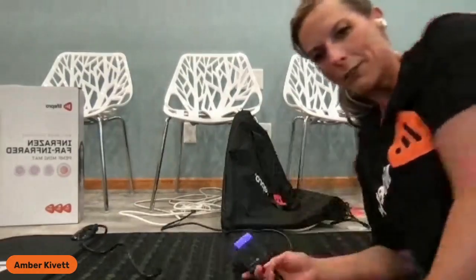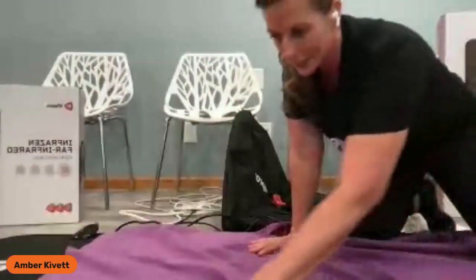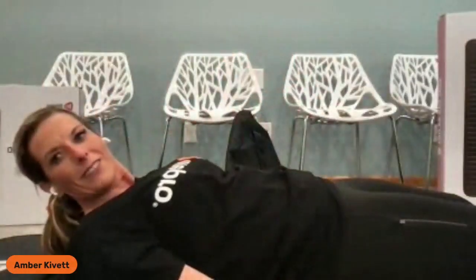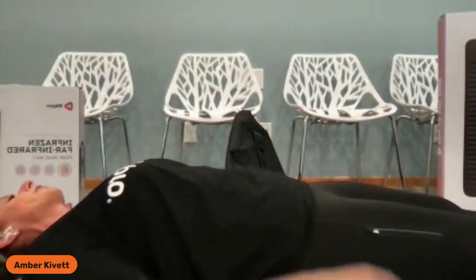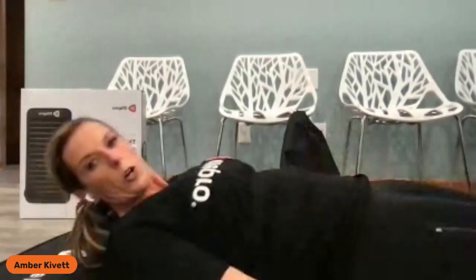There we go. All right. So the heat is wonderful. Now, if we're using the heat feature, we're laying the blanket over the top. If we're not using the heat feature and we're just using PEMF, I like to just lay here as close to the unit as I can and just feel, and I have zippers here in the front, but I don't have any on the back. I just like to lay here in what we call corpse position.